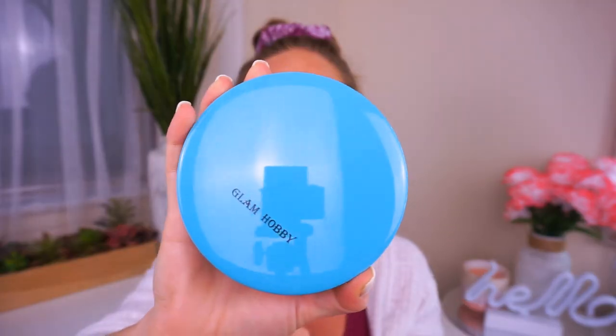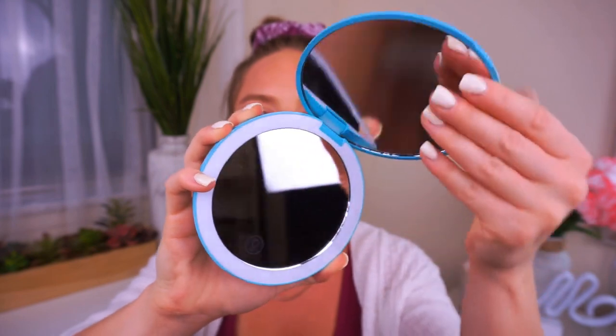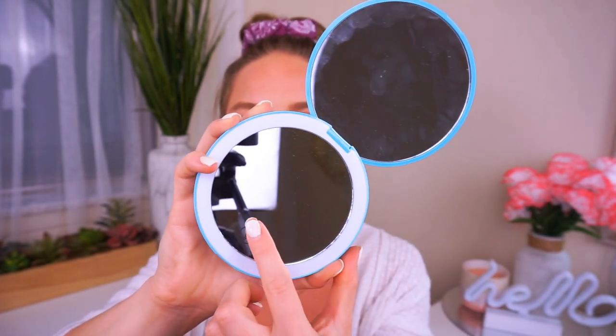So I have shown this before. This is the best compact light up mirror. It comes in the cutest little container pouch to keep it safe. It has the prettiest color. It's huge. It's almost the size of my head. It's rechargeable, so it comes with a cord. And check this out. I love the Tiffany blue. It's so pretty. It opens up on a hinge. It has two mirrors, one magnified, one normal.